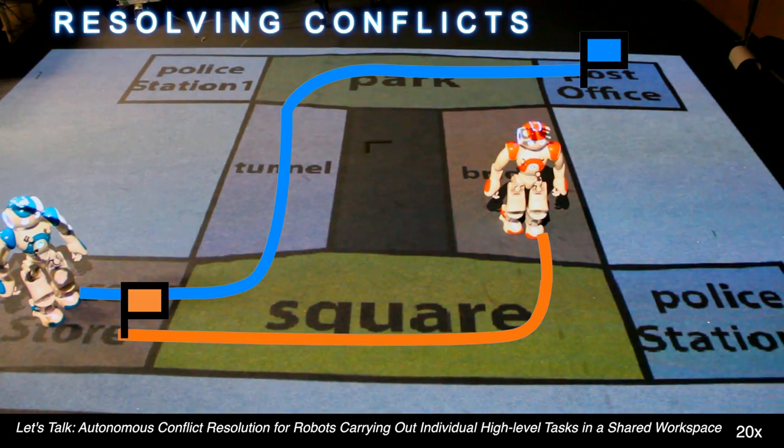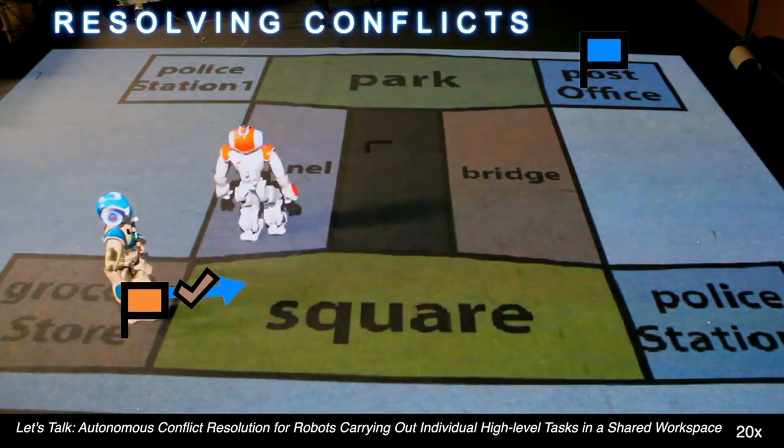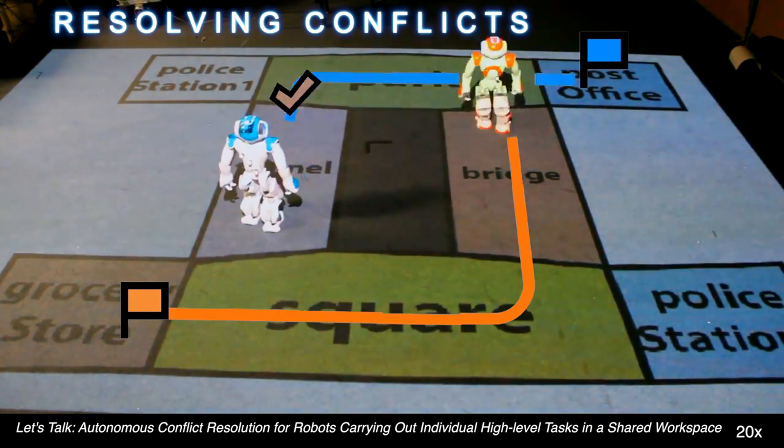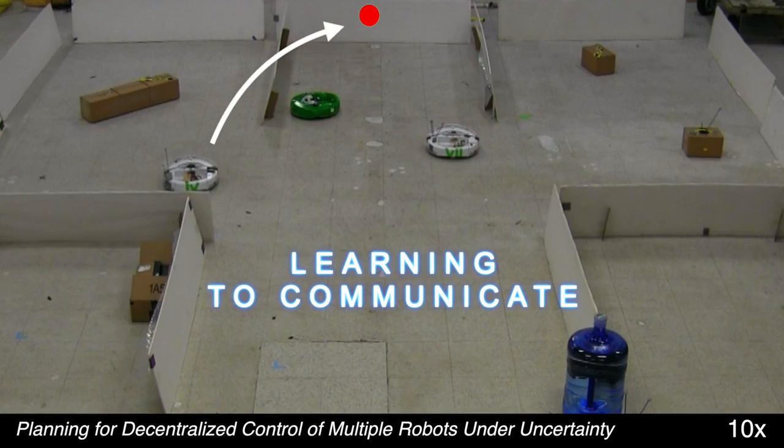Modern robots are able to coordinate. These two robots are given two independent tasks and can resolve their conflicts on the fly. These robots have learned what they need to communicate so they can work together towards a common goal.